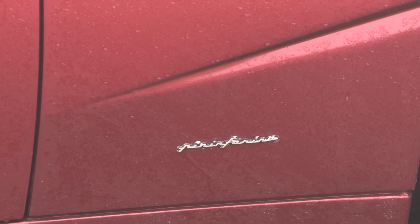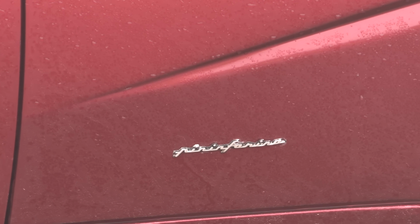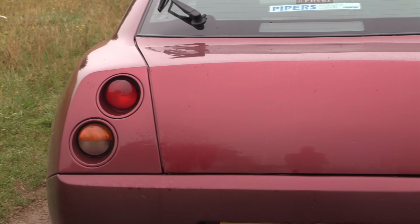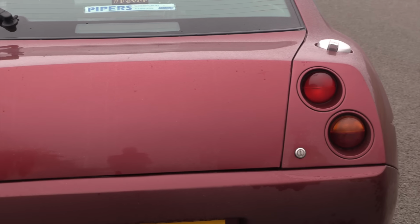So, did Fiat make a mistake being so bold with this car and making something which is just so different from anything else out there? Pininfarina's own design suggestion for this eventually became the Peugeot 406 Coupe. A very, very beautiful car. Now, would they have been better off maybe using that rather than going in such a crazy direction? I don't know. What do you think about that?